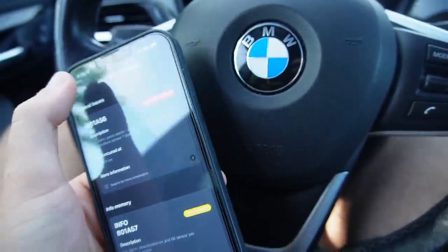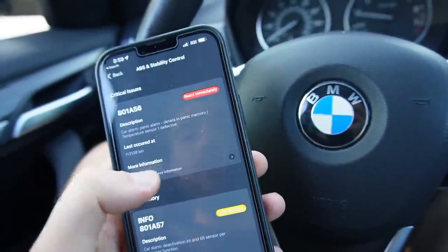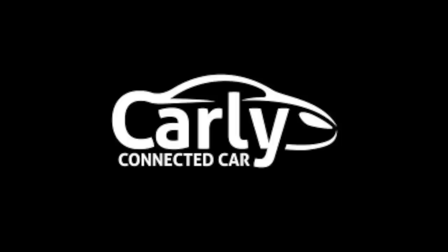So again, there's some things with these cars where you can have a billion codes and you'll never know, because the car doesn't show it on the dashboard, but Carly will actually tell you. And if you're still wondering what that is exactly, you can just go ahead and click search more info and it takes you to Google, and you guys can click on forums to see how people fix it, what exactly the issues are, which is super nice. Carly can tell you all of that.